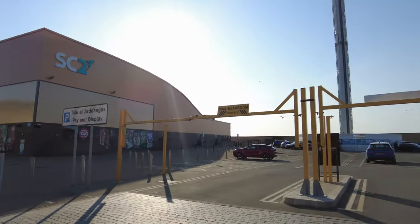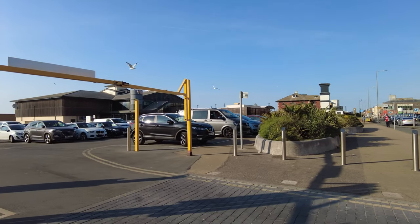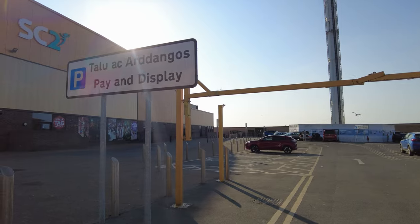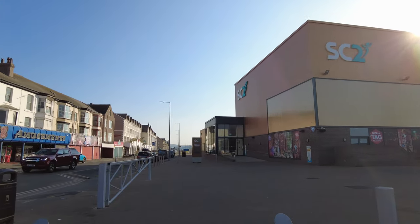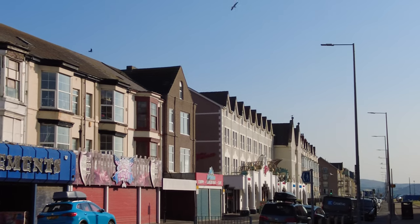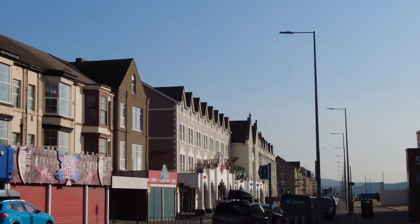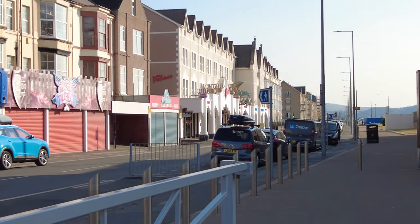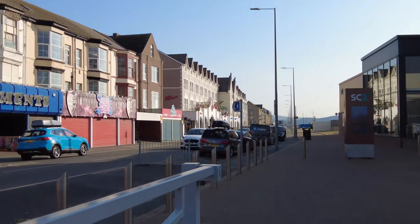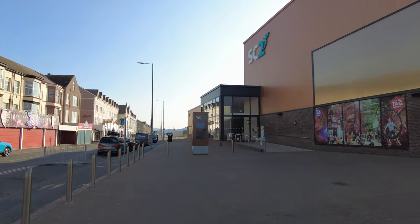The car park here is pay and display. Remember, if you do what I do, you won't have to pay. Park down the side streets. Here's the arcade here. If you follow the road down the side and keep going round, any space you see without double yellow lines or any signs, you're sorted. There's your Rhyl Sun Centre.